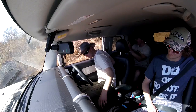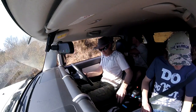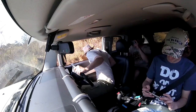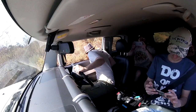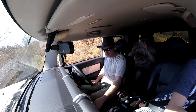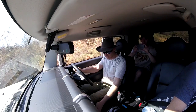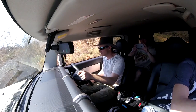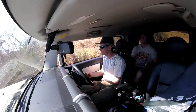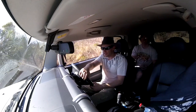Okay. Let's go back. Let's use my reverse. Okay, we're going to do a little bit left. Okay. Track. Oh, I love a track switch. You can hear the brakes engaging. Yeah. Stopping the wheels that are not supposed to turn.